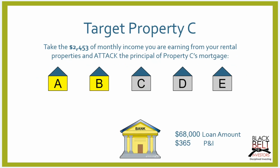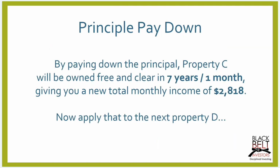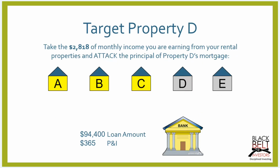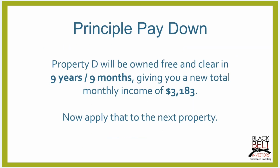Yep, same thing. We're going to go over to Chase Bank and get rid of Chase Bank by applying all this net income to get rid of that $68,000 loan. And by applying that principal to property C, you own 3 properties in 7 years, 1 month, free and clear. Property D, same thing, guys. We just get rid of this bank. You name your bank, okay? And so now we own 4 properties in 9 years, 9 months, increasing our income to $3,183.